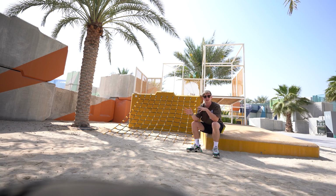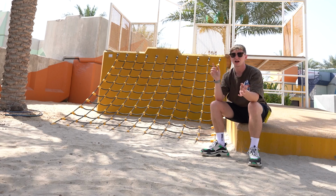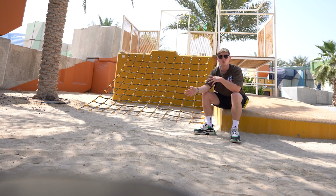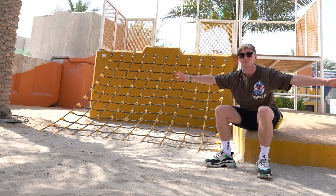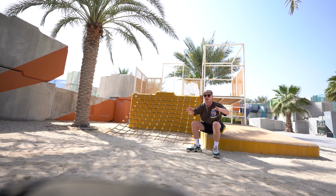For example, this weekend there's a 3-day mega sale happening across Dubai, so I just went to the mall and picked up a pair of shoes for half price. So yeah, you'll see this stuff advertised everywhere, but just follow things on social media and you'll get all the information there.